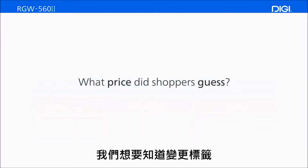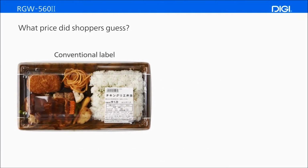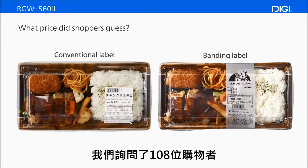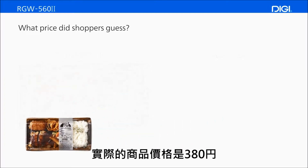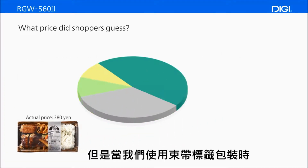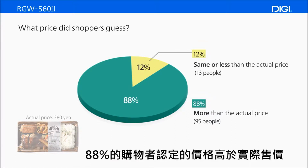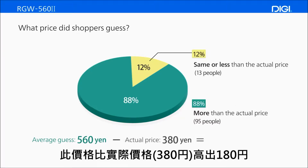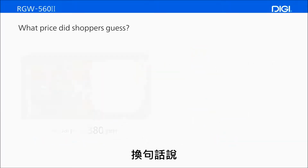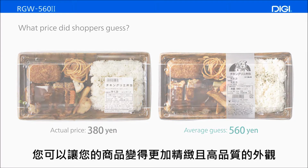For the last survey, we wanted to see if changing the label had an effect on how much shoppers think the item costs. We asked 108 shoppers how much they thought the item cost. The actual price of the item was 380 yen, but when we wrapped the banding label around it, 88% of shoppers guessed a price higher than the actual price. The average answer was 560 yen, which is 180 yen more expensive than the actual price of 380 yen. In other words, by changing the banding labels, you can give your items a more sophisticated and high-quality look.